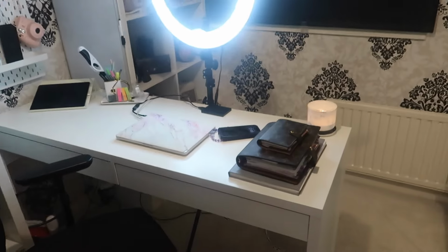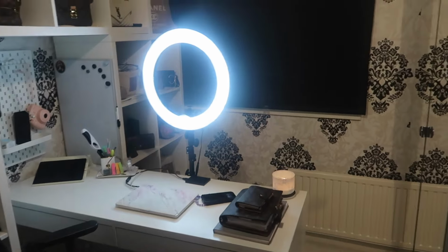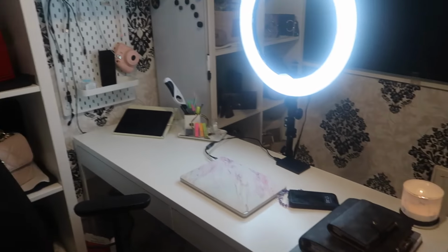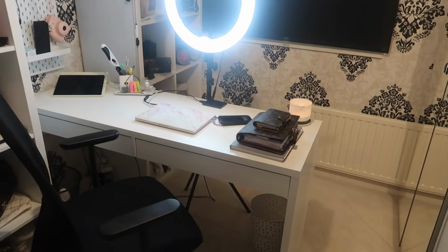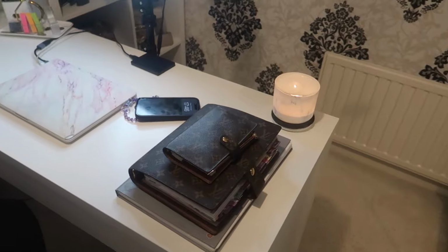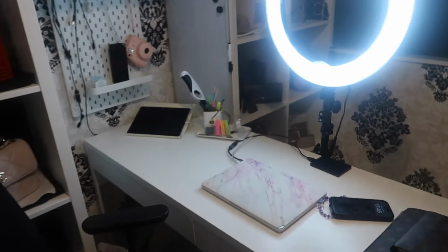And that's basically my room. And I absolutely love it. When I pass by the room from outside, it just makes me smile. And that just sits it all off, people. It just sits it all off.